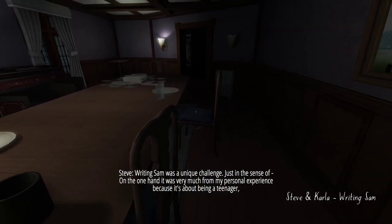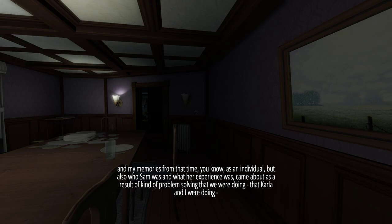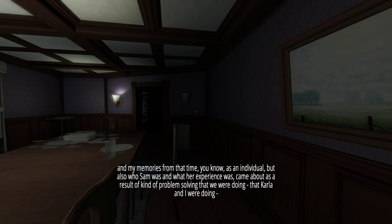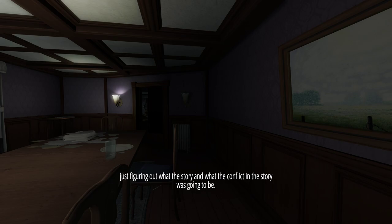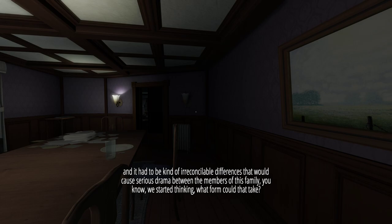Writing Sam was a unique challenge. On the one hand, it was very much from my personal experience because it's about being a teenager and my memories from that time, as an individual. But also who Sam was and what her experience was came about as a result of problem solving that Carla and I were doing, just figuring out what the story and what the conflict in the story was going to be. By the time we figured out this was all going to take place in one house, and the conflict was going to be between the members of this family, and it had to be kind of irreconcilable differences that would cause serious drama between the members of this family.